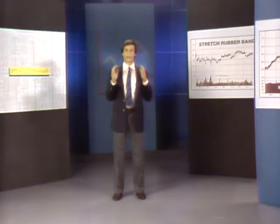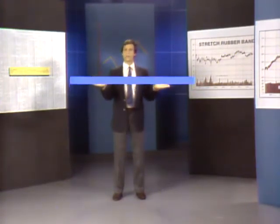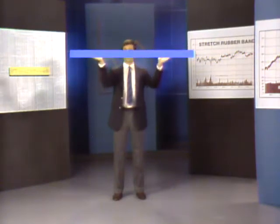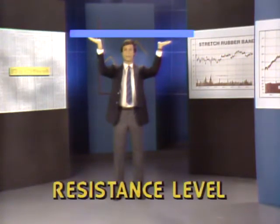Now let's take a look at a ceiling. Say that the price is starting to rise. Now there is a point, and it happens over and over and over again, where it just won't go any higher. The stock owners think that this stock isn't worth more than this level, and they feel the price is going as high as it's going to go, so at this level they decide to bail out and sell, which keeps things from going any higher. Technicians call this ceiling a stock's resistance level.